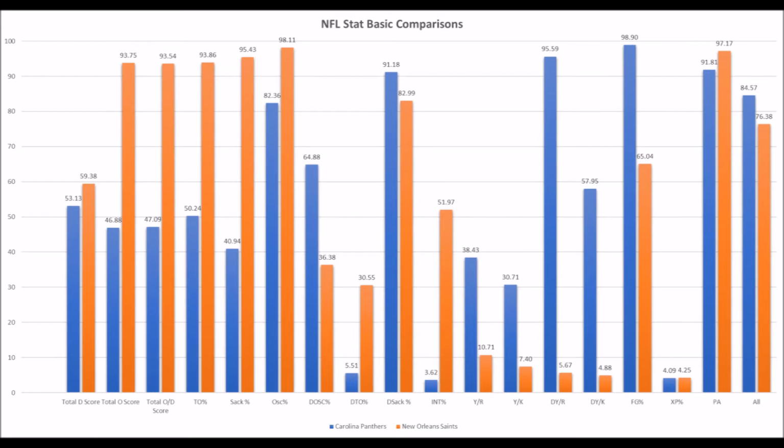First off, the Saints do have the better offense. When you look at turnover percentage, for example, the Saints have a much better ability to not turn the football over. The Saints have a better ability to not allow sacks compared to the Panthers. The Saints are also better in terms of offensive score percentage, so the Saints basically put up more points on every single drive compared to the Panthers.